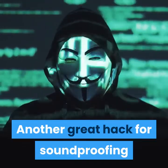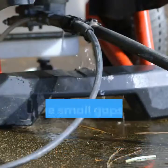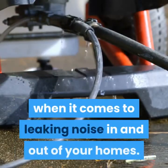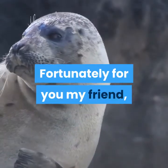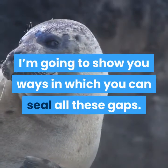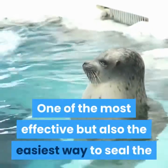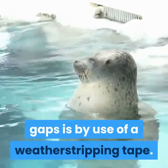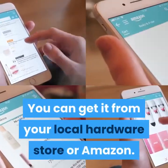Another great hack for soundproofing windows involves sealing all the gaps. Those small gaps you see on your windows are the major culprits when it comes to leaking noise in and out of your homes. Fortunately for you, my friend, I'm going to show you ways in which you can seal all these gaps. Weather stripping. One of the most effective but also the easiest ways to seal the gaps is by use of weather stripping tape. You can get it from your local hardware store or Amazon.